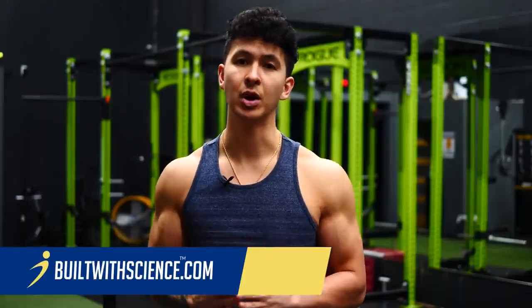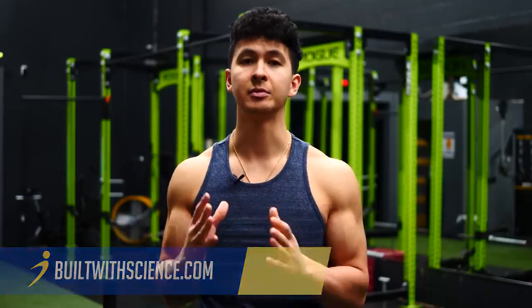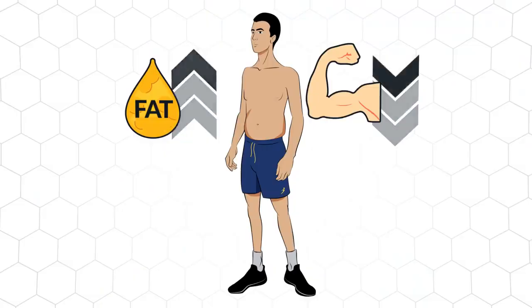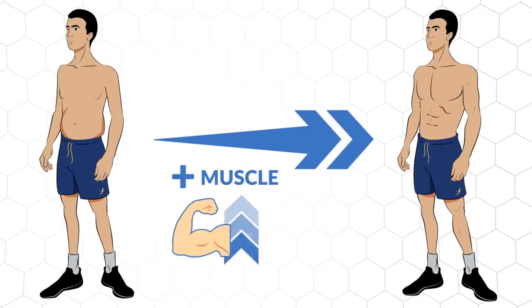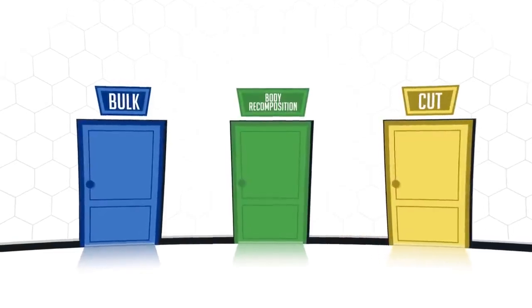And to those of you in this situation, I know that it can seem overwhelming and confusing as to the optimal approach that you should take. But it really is quite simple. At the end of the day, all that your body needs in order to look better is a combination of more muscle and less body fat. And there are 3 approaches that you can take to achieve this, with each approach having their own set of pros and cons that you'll want to consider.